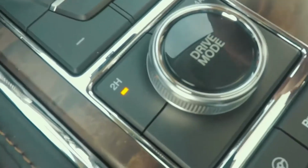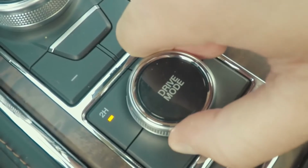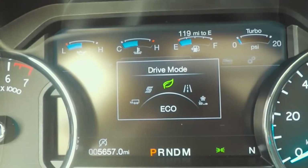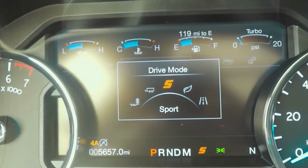Now, this is the Platinum, so it comes standard with available four-wheel drive, but I like keeping it in 2 High because I'm in Southern California. This does have selectable drive modes as well. It runs through normal, eco, sport. When you put it into sport, one thing it does is it gets rid of the start-stop, turns that off, and switches to 4 Auto. I don't like that, so I always put it back into 2 High because I don't need 4 Auto.